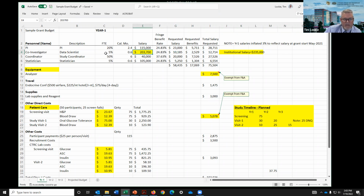And so the difference at 5% between these two amounts still has to get paid by the department, because that's this person's salary. So you kind of go through and determine who you need on your study. And so you've laid that out, a brief description of their role, and what you think their effort needs to be so that you can get your work done.